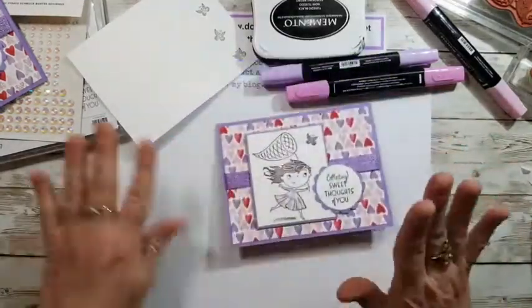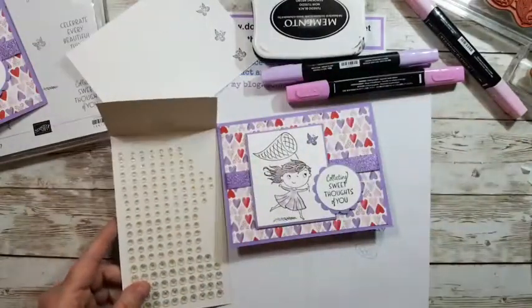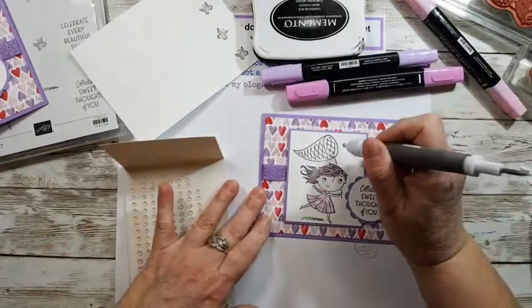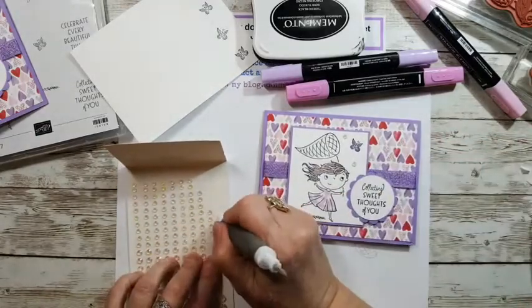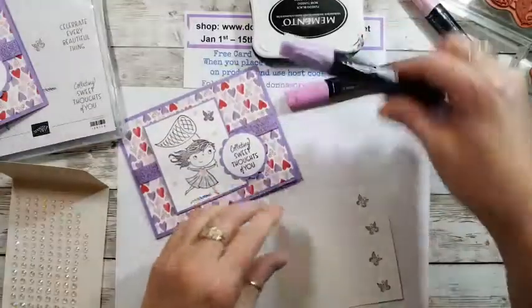All right, so she's almost done. So I'm going to take some of these. I just love these new iridescent rhinestones. And let's see, they're kind of big, but let me see if I can pick them up. Sometimes when they're too big. Oh, no, they work. This is working good. So I'm just going to put a few of these on. I like to do it in 3s. There we are. Okay, so now I'm going to quickly color these.